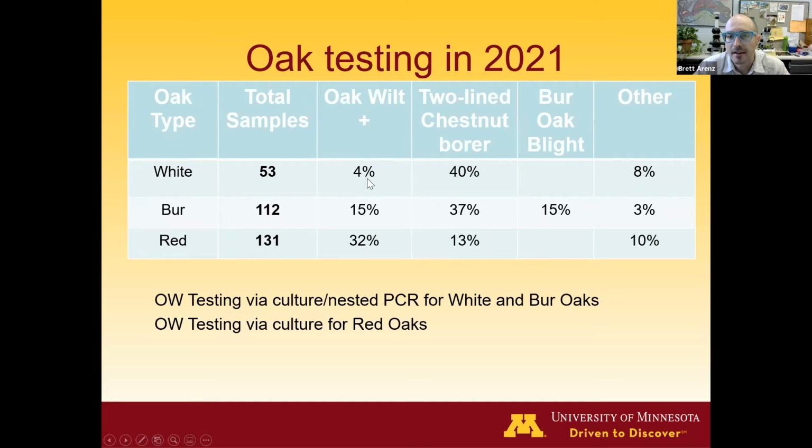Okay. And then there's also two-line chestnut borer. Some of you may have spotted that on the top of the table. Basically, while we're doing this oak wilt testing on samples, we also check for other pests and pathogens. The two-line chestnut borer is one of the common things that we see on some of these samples. Then also Bur Oak Blight is another fungal pathogen I'll talk about in a second. And then we have this other category, which can include a lot of different things like oak anthracnose, tuberculous leaf spot, Botrytis twig canker, or even some other insect problem, maybe.